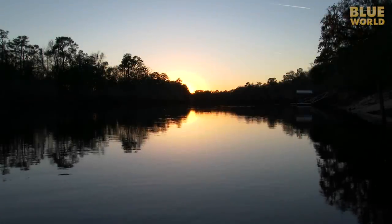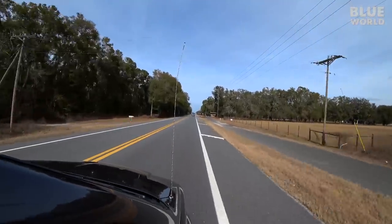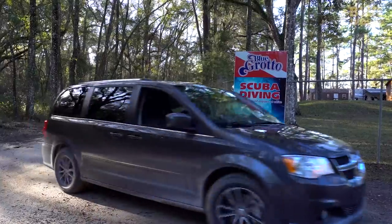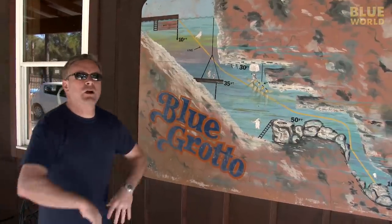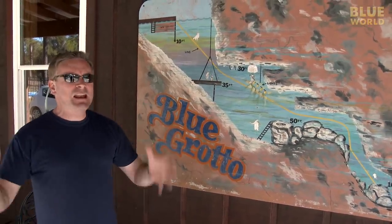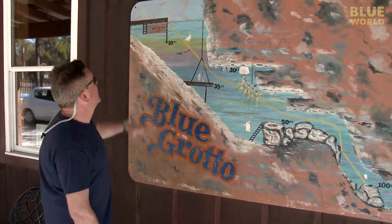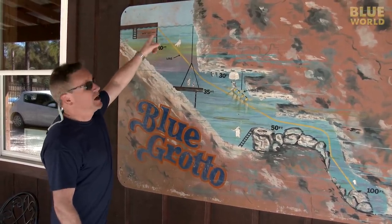Once again, I've come to cave country in Florida for an epic adventure. Cameraman Zach and I are heading over to Blue Grotto, one of the most popular dive training locations in North Florida. So the Blue Grotto is a great place for divers to be trained, and they've set it up for diver training. You have really easy entry into the water with stairs or a giant stride.